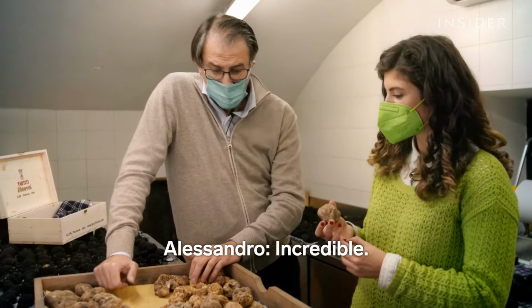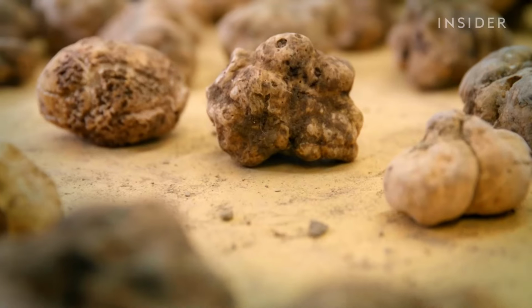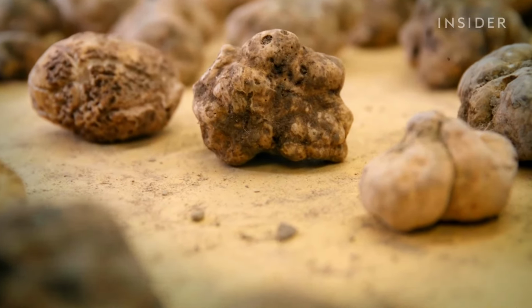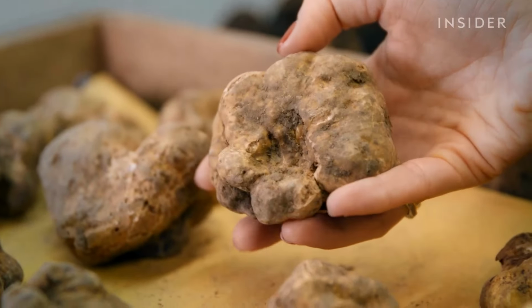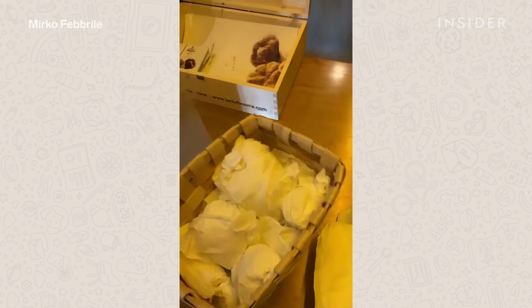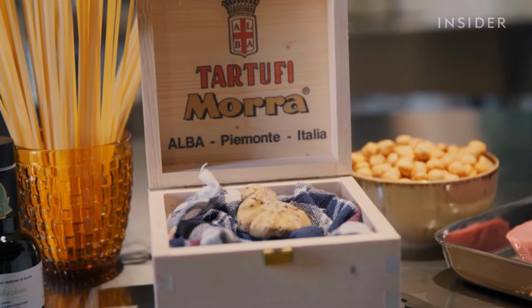Once collected, a truffle has a very short shelf life, losing its aroma and flavor after a few days. This means that if you want to enjoy an Alba white truffle outside of the city of Alba, you'd have to ship it within 24 hours. Restaurants can pay from $4,000 to $10,000 a kilogram to fly these truffles across continents.